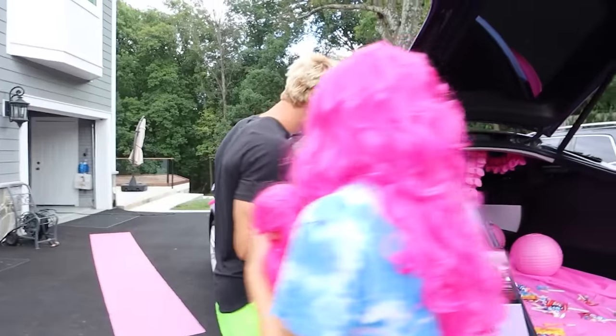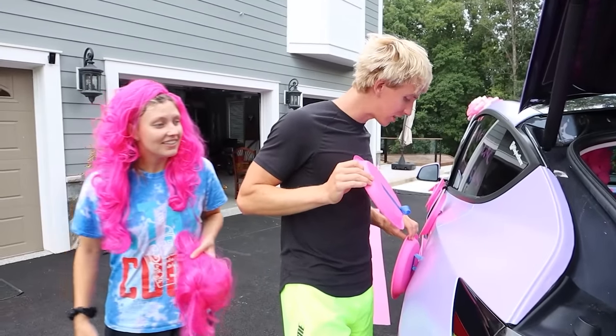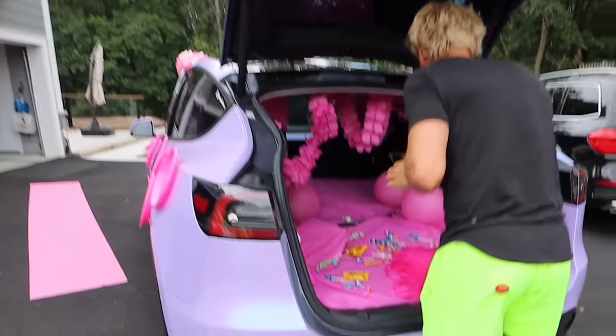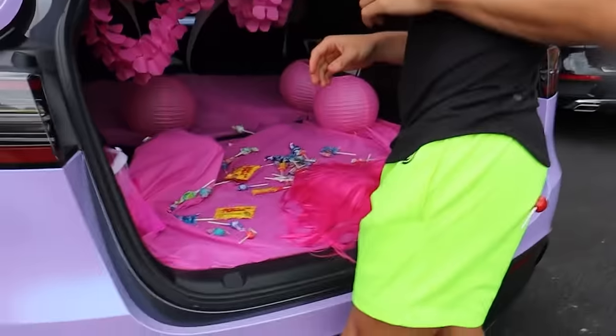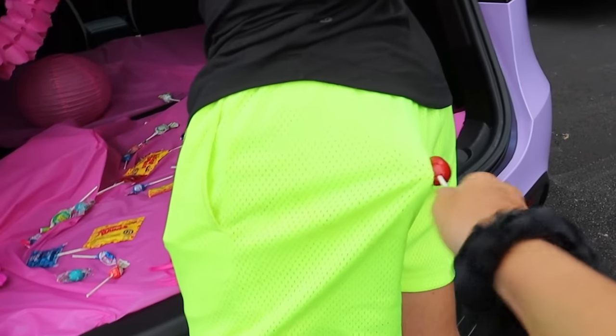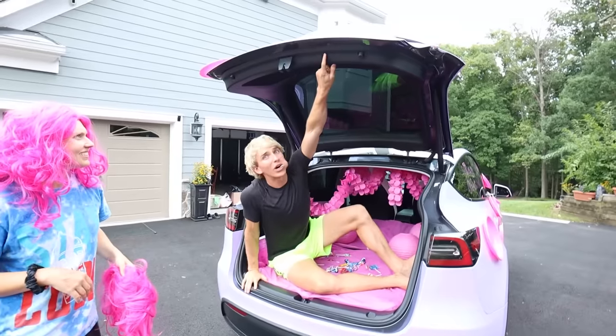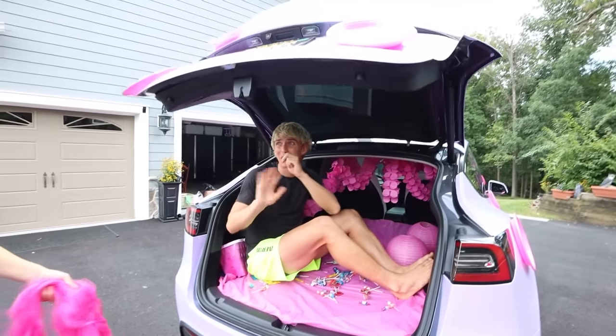Grace, I can't believe you did this to my car. Is this stuff removable from the sides? Yeah, you can remove it. Okay, as long as it doesn't damage it, this is actually kind of cool. I kind of like it. And there's candy in here, too. I absolutely love this. Steven, you have a lollipop. Oh, my goodness, Grace. Well, if this is a prank, this is a good prank. I actually like this. Bye, Grace.